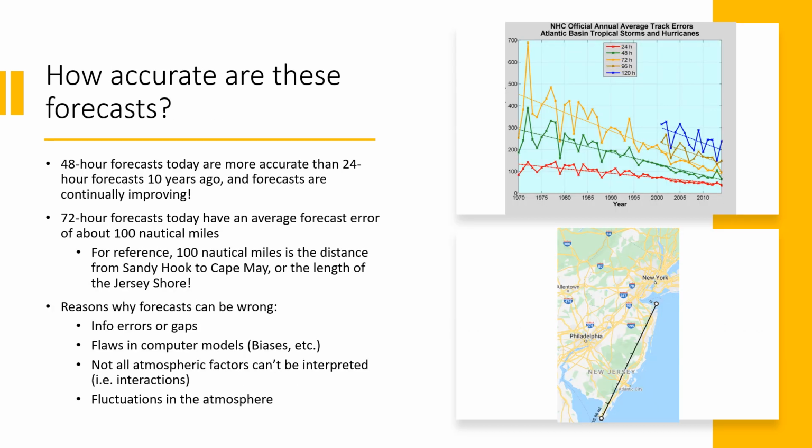Another good question that was asked, and very important to talk about, is how accurate are these forecasts? In layman's terms, they're very accurate to a certain extent. 48-hour forecasts today are more accurate than 24-hour forecasts about 10 years ago. And forecasts are continuously improving to this day as we learn more information about weather systems. Models are updated to fix issues and biases, and they are continually improving as we learn more data and more information about the weather. And 72-hour forecasts for hurricanes today have an average forecast error of about 100 nautical miles.